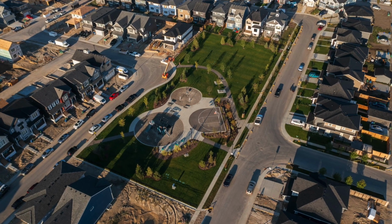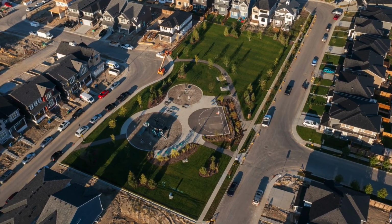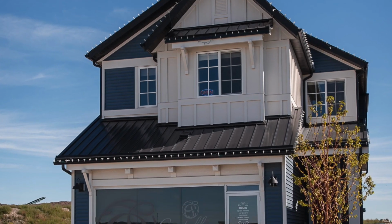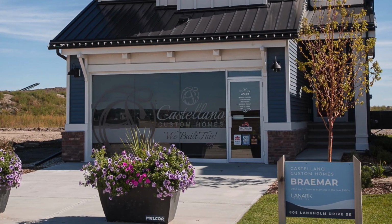Which brings us again to Lanark, where we have 2 builders currently building these front drive homes. Homes by Avi has some starting from the high 500s to the high 600s, and they also have bungalows and 2 stories. Their smallest bungalow is actually just under 1,000 square feet at 984 square feet, and their biggest 2-story goes all the way up to 2,500 square feet. So definitely a wide range of what's available from Homes by Avi here in Lanark. And we also have Castellano Custom Homes building here in Lanark from the mid 500s, and they've got a variety of options for you to take a look at as well.